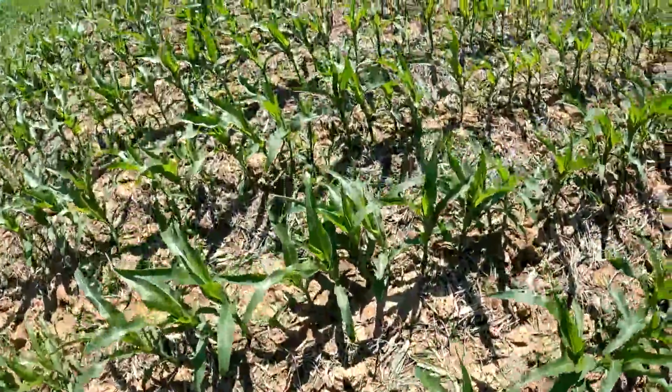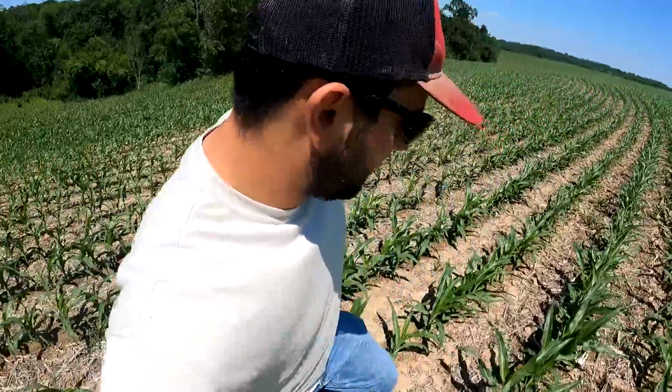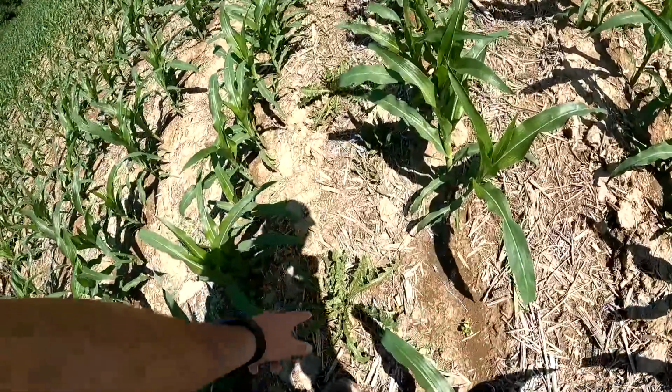There's some dandelions in here. Corn's about putting on its 5th collar, V5 or so. Pretty clean. Some dandelions. I don't even know what that is.